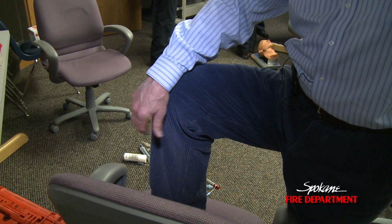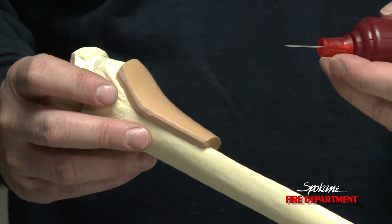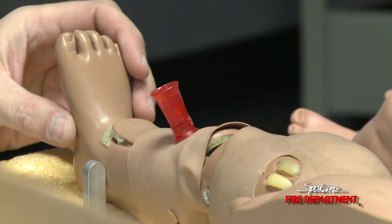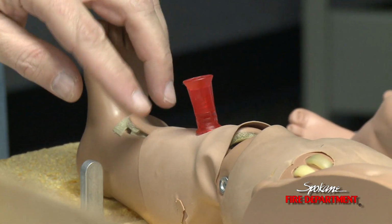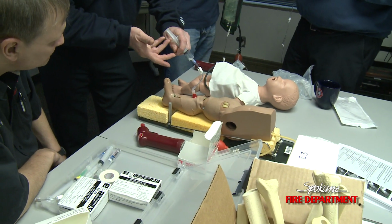Another thing we're doing over here, Dale is teaching guys how to put in the interosseous needle, which is basically a hollow drill bit that you drill into the patient's bone, usually in the tibia. But there's an alternative site, which is the proximal humerus, and another alternative site in the lower tibia. This is a technique that was first used back in World War I, and then for some reason fell out of favor. People went away from it. In the last 10 or 15 years, it's a technique that's been resurrected, and it's really quite effective.